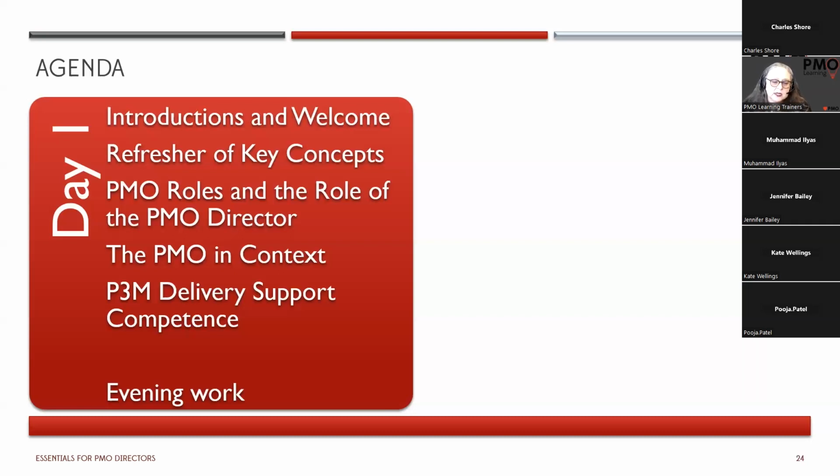So things like the different types of PMO, as the whole concept of a service-based PMO is also covered in those key concepts. We'll talk a little bit more about the roles and the role of the PMO director, so we'll expand on what we've just discussed. And then we'll talk about the PMO in context. From a PMO director's level, what does the PMO look like? What is it we're expected to do and understand about what PMOs do?